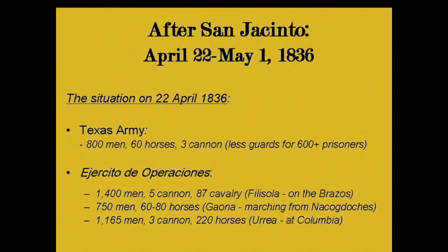Now, as you can see from this slide, admittedly, the accounts are not perfectly precise. In some cases, they conflict. But the Texas Army still had roughly some 800-odd men, still probably about the same number of horses they started the battle with, and then they had three cannons, the two twin sisters and the one they captured from Santa Anna. Remember, though, Houston was going to have to split off some of his men to guard that batch of 600 prisoners he had captured.